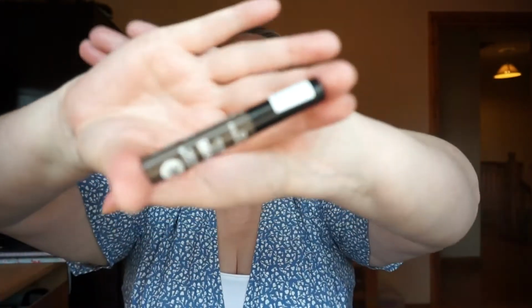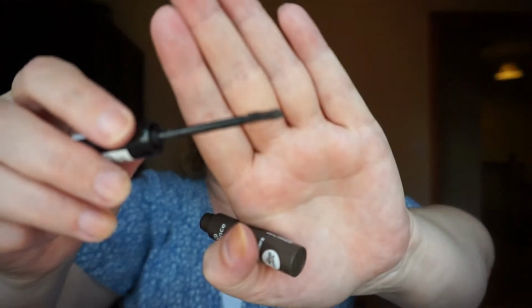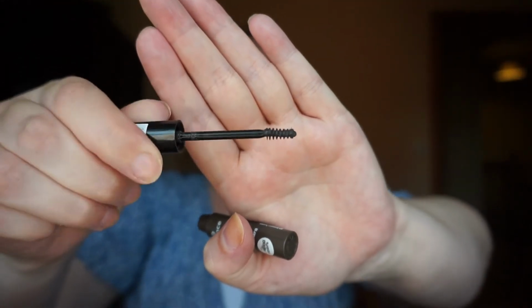And next we have the Essence Make Me Brow Eyebrow Gel Mascara. This is it here, and this came in last month at 8 and it's now down to 7.43, so down 0.57, so not bad. Did I say the Charlotte Tilbury one is down 1.43 grams, so definitely getting use out of it. Nice little wand on this.